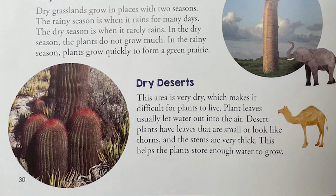Dry deserts. This area is very dry, which makes it difficult for plants to live.